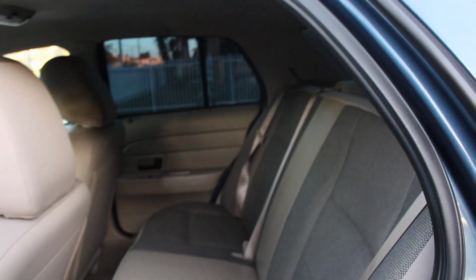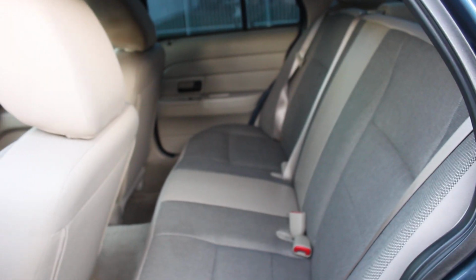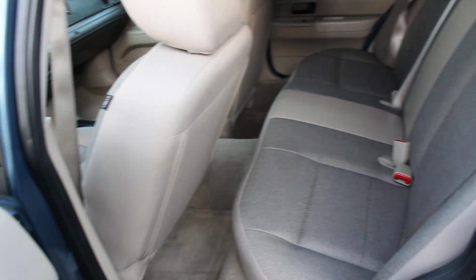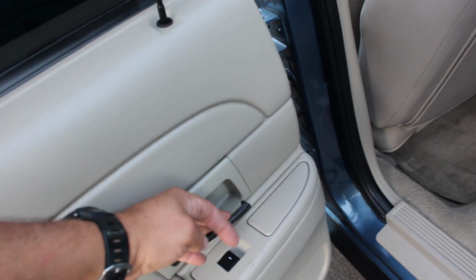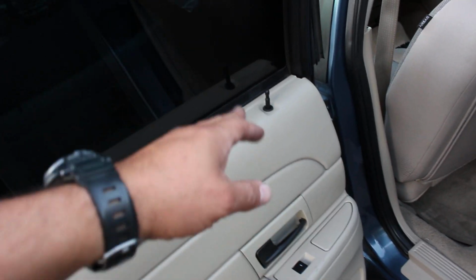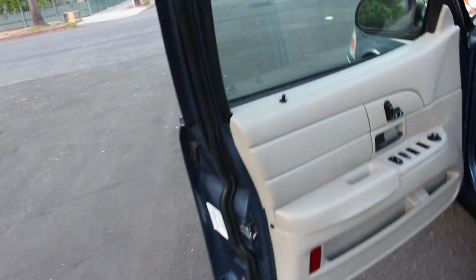Folks, as you can see, the vehicle is complete. Matching rear seats, seat belts are in place. Carpet flooring with matching floor mats. Factory floor mats. Rear door locks are fully operational from inside and out of the car. Switches, door locks are in place. So yes, if you have passengers, they will be able to open the doors from the inside.